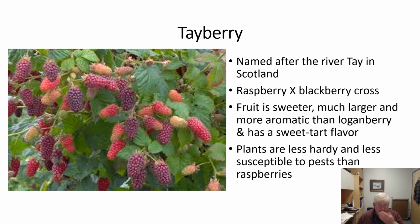Tayberry is another fruit to look at. It was named actually after the River Tay in Scotland, and it too is a raspberry by blackberry cross. The fruit is sweeter and much larger and more aromatic than the loganberry, and it has a sweet tart flavor. Plants are less hardy and less susceptible to pests than our raspberries, but it will grow in fruit in Tennessee.